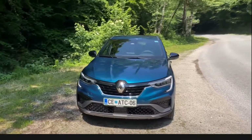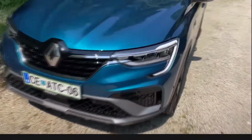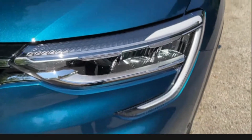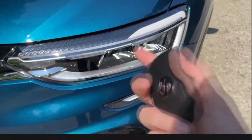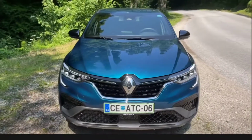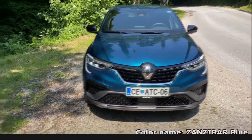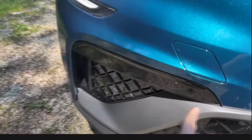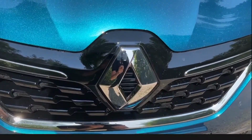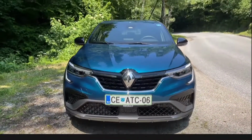But let's start with the front. You will now notice the new LED lights, but a well-known shape actually. You have the C shape of the daytime running LEDs here. You can actually turn on the lights by just pressing this button. Of course, the button is a classic Renault button, I would say. And yeah, this is the view from the front. Very muscular design. I do love this color, looks gorgeous. And you have the gloss black elements, so the grille, the air inlets, and this front badge that is of course in chrome, but gives it a nice contrast.